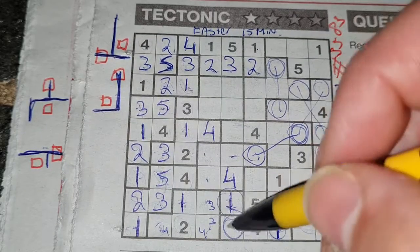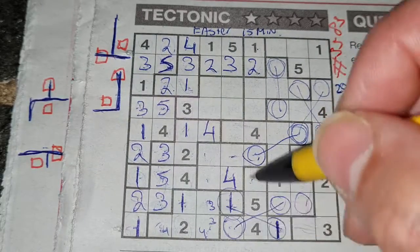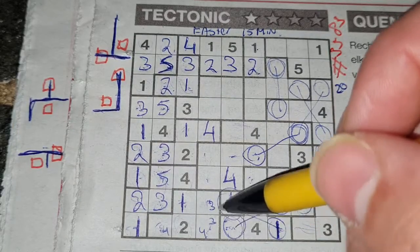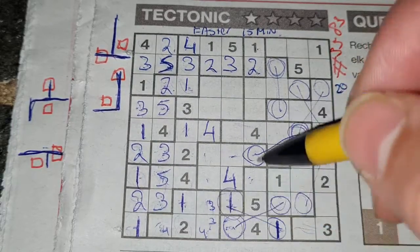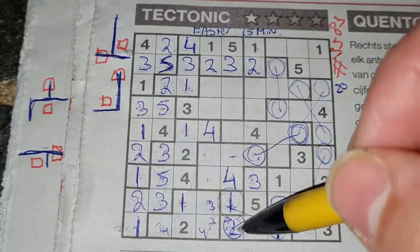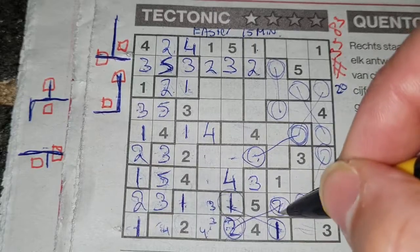Okay. So 2 numbers left in this T-shaped area for numbers 2 and 3. Well, I cannot place a 3 here. We have a double 3 there. So the 3 should be here and the 2 goes there. This box is connected with that box, should be also a 2.